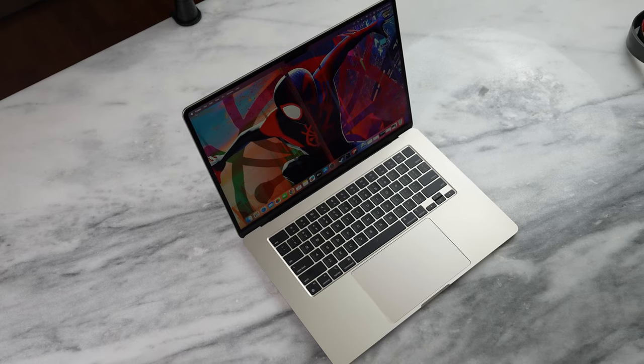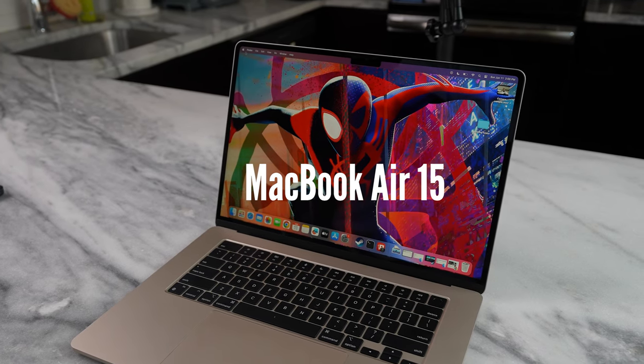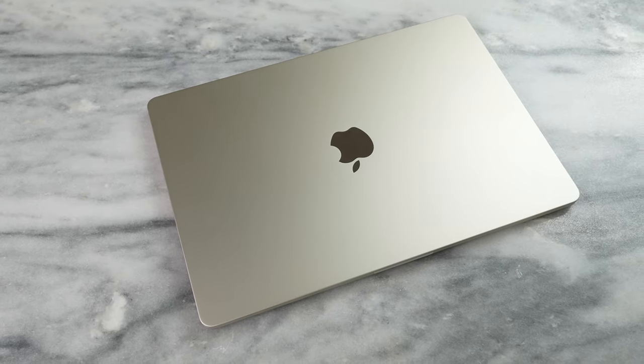But we have the MacBook Air 15 in-house. And look, guys, I have wanted a 15-inch MacBook, especially on the Air side, just because I think this is the perfect size for a lot of people, including myself, when it comes to Apple laptops.